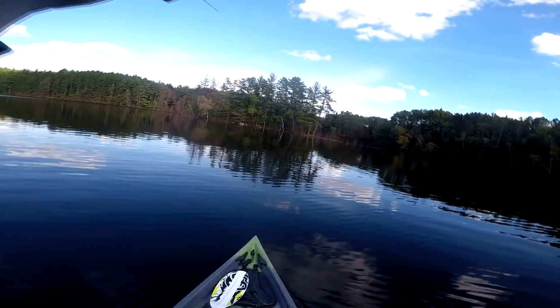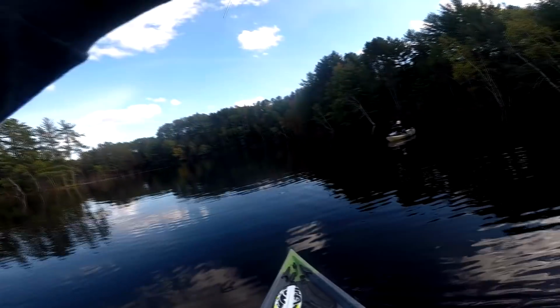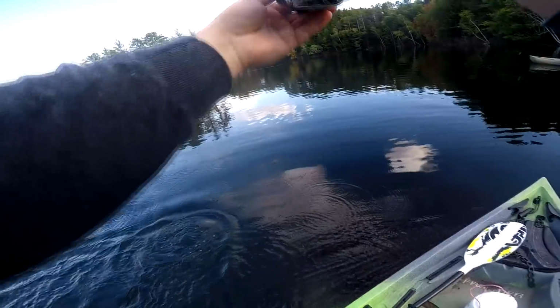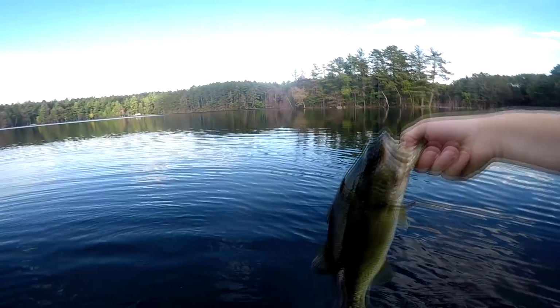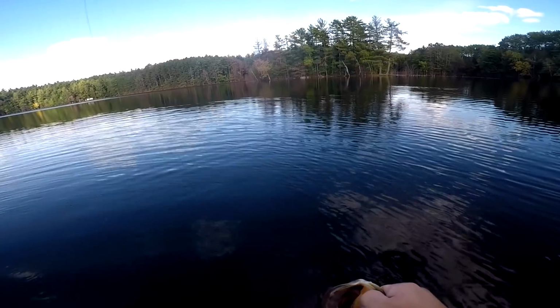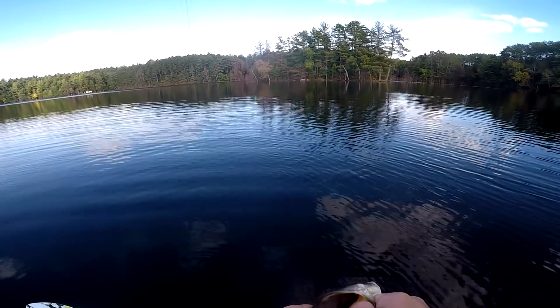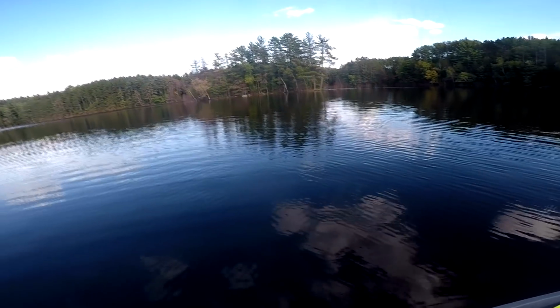No way. No way. All right, first cast of the day. Just a little guy. No way. Oh, he's actually not too bad. All right. Well, we already know that the artificial is doing well. Not a bad way to start the day right there. Little chunky one. Hit that one on the Senko. Green pumpkin color. Tossing the old wacky rig out. Always does well on this lake. Does well on just about all northern Wisconsin lakes. So far, that was first cast.